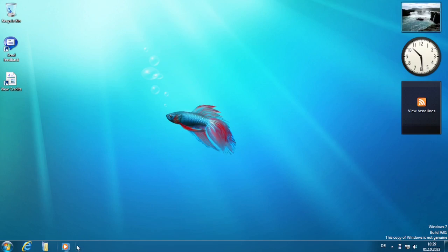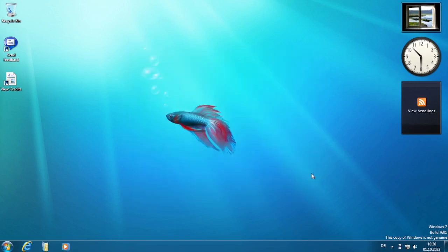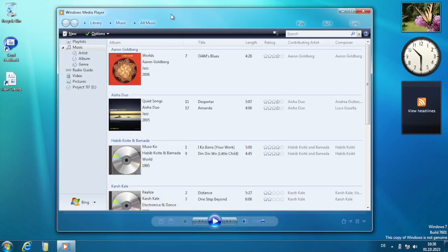Then Windows Media Player is the biggest change in this basically, since I backported Windows Media Player 11 from a Windows 7 beta to this. As you can see, it says Windows Media Player 12, but it's not 12, it's 11, a beta version. And you can see it's also a blue icon. I'm just gonna use express settings. Yeah, you can see it looks really different compared to the version from Windows Vista and Windows 7 in general.